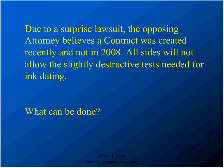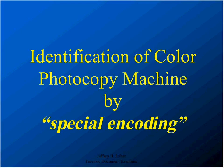Here's a case scenario where a lawsuit comes into play where the opposing side has a contract created, they think, recently and not as the date indicates in 2008. So all sides will not allow any ink testing, even though it's only very slightly destructive. They won't allow it. So what else can be done when you have a scenario like this?